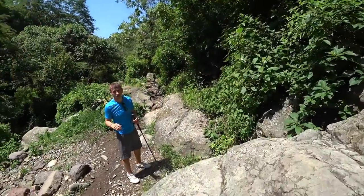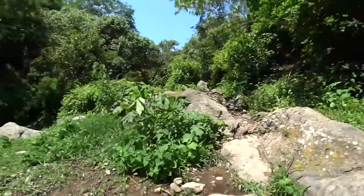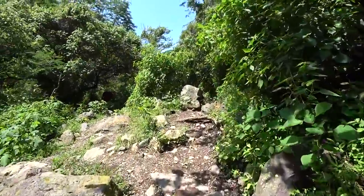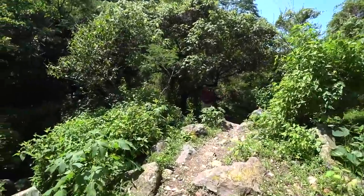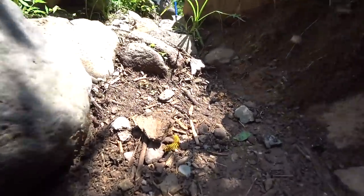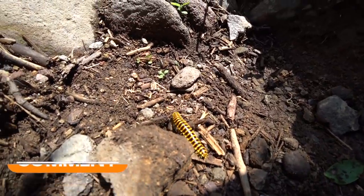Oh, you led me astray. There's a hand. Okay, where to now? I see footsteps. So here's another one of these caterpillars that turns into a bumblebee. That almost looks like a centipede. Yeah, it has tons of legs.